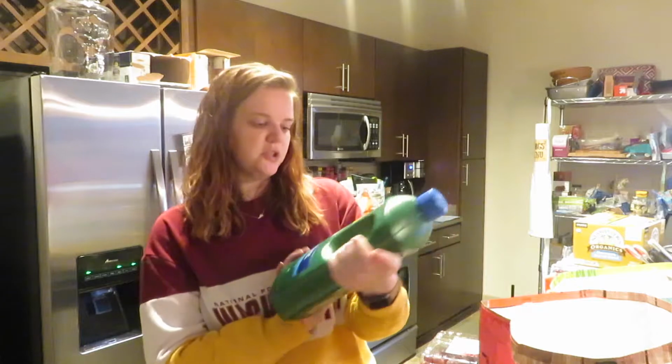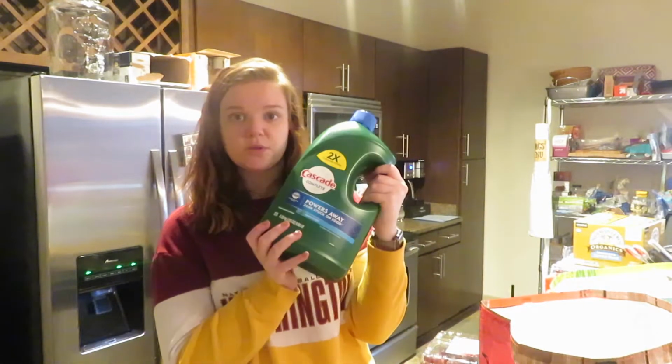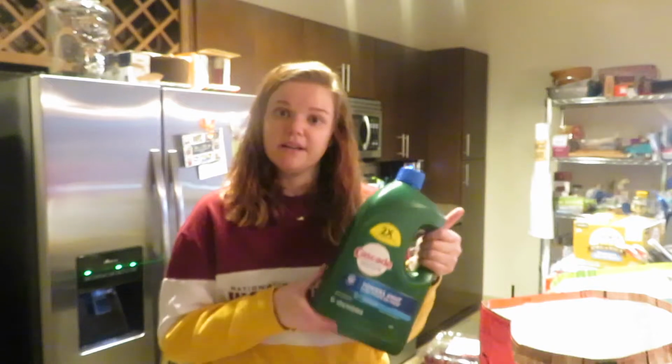And then lastly, one item we always get when we run out, some dishwasher detergent. We like the Cascade Complete, just a liquid dishwashing detergent. And this one is definitely way cheaper than if I buy a couple small bottles from the grocery store or Target or something like that.